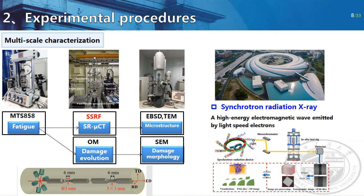In the process of synchrotron tomography, the observed samples are stretched so that the crack is opened, and then EBSD and TEM observations are further performed to detect the twins and dislocations. Moreover, some slices cut from the test samples are used for the damage evolution observation by using OM and SEM.